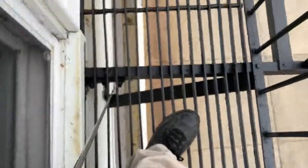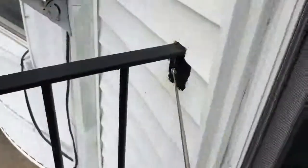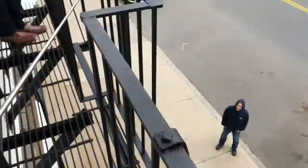So again, this one needs rebolting, and the bottom one needs rebolting. This one over here, rebolting. I require, but I would recommend rebolting. The rails are in good order. This one is ready for a load test. Good order, ready for a load test. Or if you change the bolts, then there's no need.